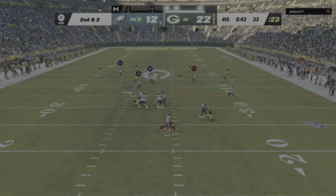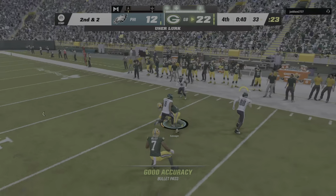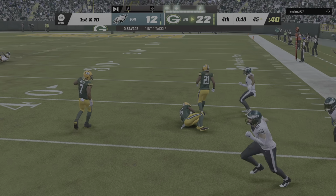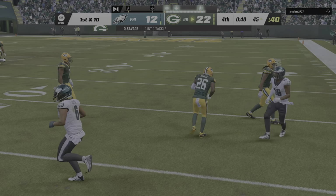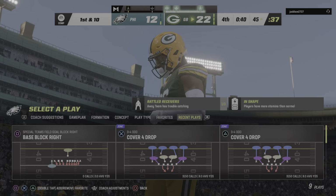Throwing again on second down. Hurts. And this is intercepted, and that should do it. Picked off by Darnell Savage. And the Packers are going to take possession of the football.